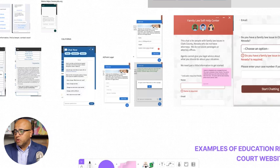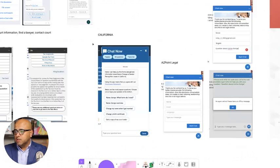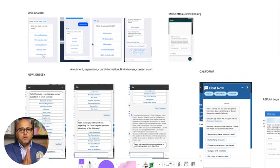For example, in this project, it includes a chatbot. So we looked at what other states are doing. We looked at what is good, what is not good. And then we combine all of that in our research. So at the end of the research and the discovery phase, you should prepare a summary of your findings. And those are the backbone for the project. That's what we will use for the next step, which is design.